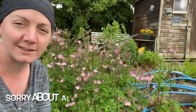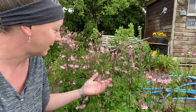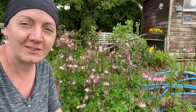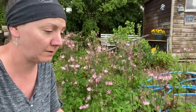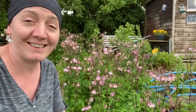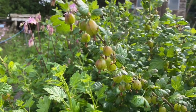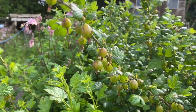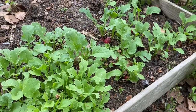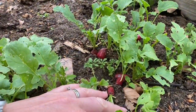Look at this aquilegia, it's amazing. It's just totally self-seeded. It was here already on the plot and I just left it. And I'm really glad I did. How are Finn's radishes doing? This is looking promising. Look at this. Wow.